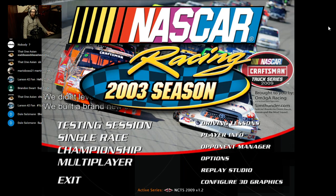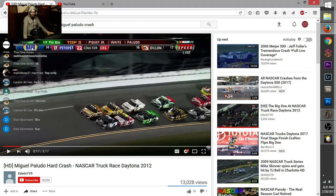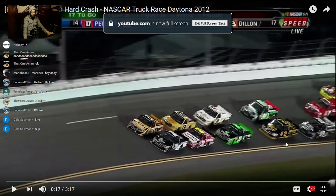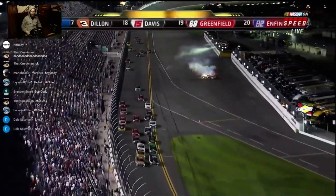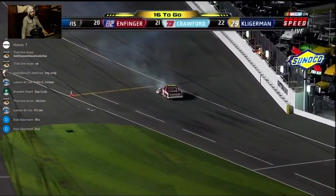Alright, so for those of you that haven't seen this wreck, I'm going to show you. It took place in the exact same race as Joey Coulter's airborne wreck, which is the one last reenactment I did, about 15 laps earlier. So here we go, thanks to EdwinTV9 for the video. Here's Paludo right in here, second in line on the inside line, coming out of turn four, and you'll see. He gets loose and just absolutely drills the inside wall coming out of turn four.